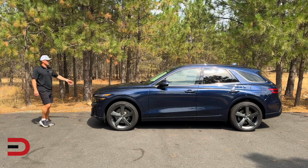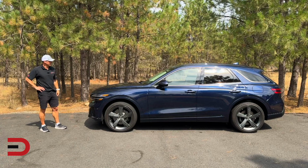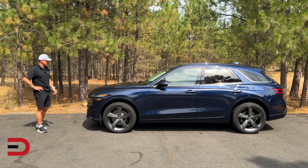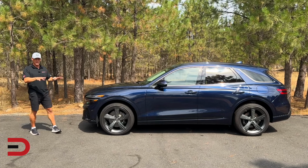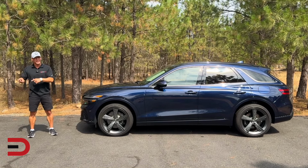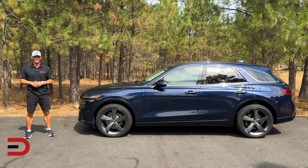Here it is, my friends, the 2025 Genesis GV70, a two-row mid-sized luxury SUV that deserves your attention. Today, a quick overview of what this vehicle has to offer this year. At the end, a real-world on-road and off-road demo of the 2024 model.